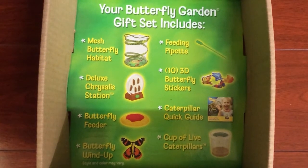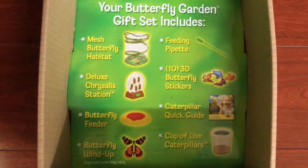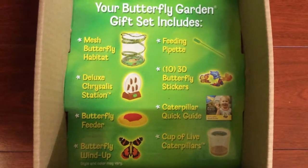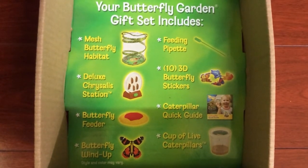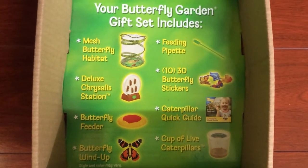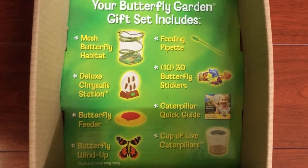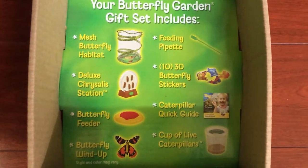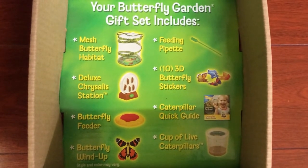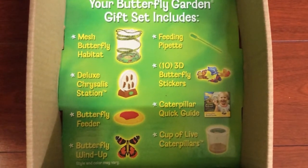So what comes in your gift set? Mesh butterfly habitat, chrysalis station, butterfly feeder, butterfly wind-up, a feeding pipette or pipette, just depends on where you're from. If you're from the UK or the US, you might pronounce it differently. 3D butterfly stickers, caterpillar quick guide, and a cup of live caterpillars.